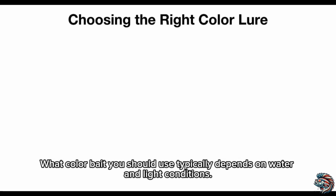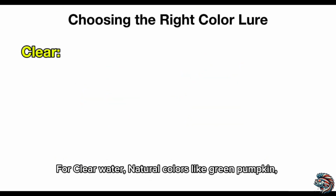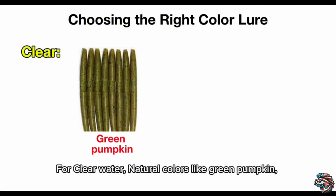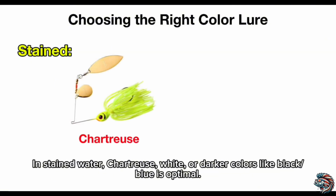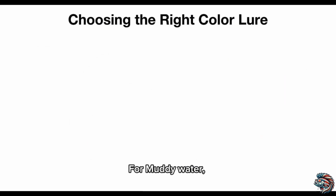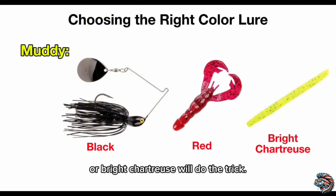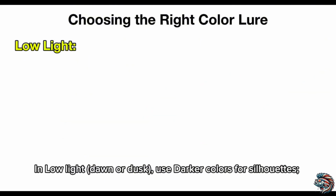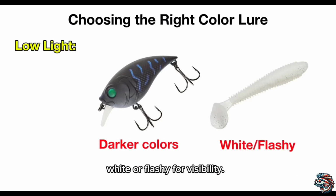What color lure should I use? What color bait you should use typically depends on water and light conditions. For clear water, natural colors like green pumpkin, watermelon, or shad work well. In stained water, chartreuse, white, or darker colors like black/blue are optimal. For muddy water, high contrast colors like black, red, or bright chartreuse will do the trick. In low light, dawn, or dusk, use darker colors for silhouettes, white or flashy for visibility.